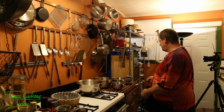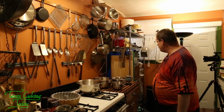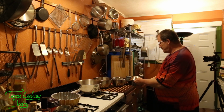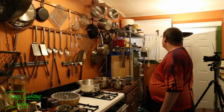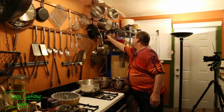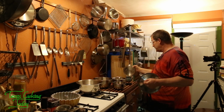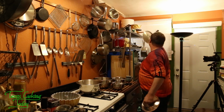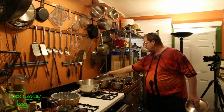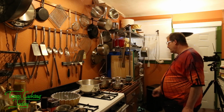This is the lid from Winco, which will fit that bowl, which is, if I remember right, the Cuisinart bowls. Okay, so there's that. Now I can also use just a Cuisinart pot lid, or let me get another. Here we go. Here's a lid for a larger pot that's Winco. Funny thing, they all fit. Looky there. Isn't that cool? All right.